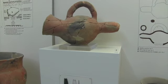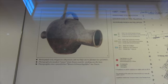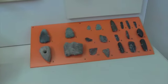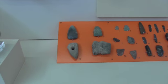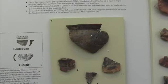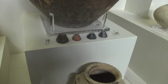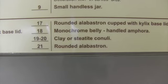Interesting vessel. It actually is a censer, C-E-N-S-E-R, used for smoking out the bees. Very early and very crude stone implements. Imagine the skill and the time involved to drill that hole in that stone. Early attempts by the artist to incise designs into a surface. These little conical shaped things are called aorstite cannuli, whatever that means.